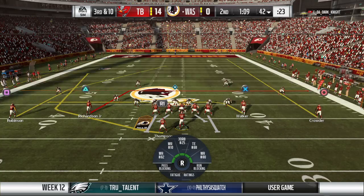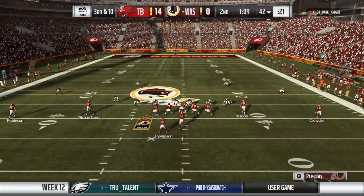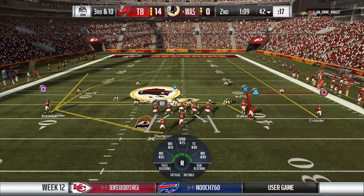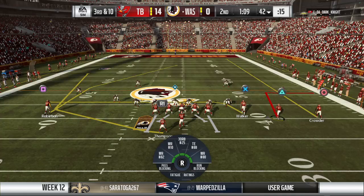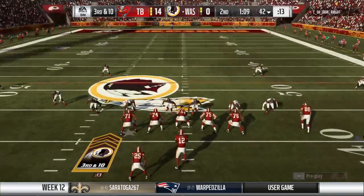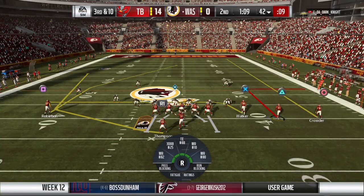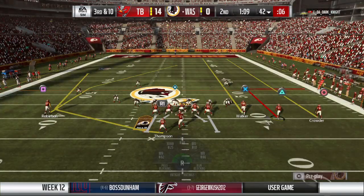Detroit! Stop your whining. Who do you want? Detroit!